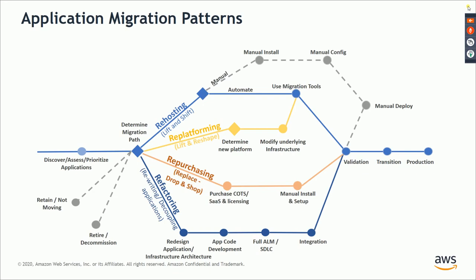And then obviously the retain or the retire are dependent completely on a different kind of cost set. Retain would be when it is absolutely not possible to move, which you should obviously double check. Retire is when it is not required, or it is replaced by some existing tool already. And repurchase is when it has a SaaS alternative. So these are the various ways people migrate to AWS.